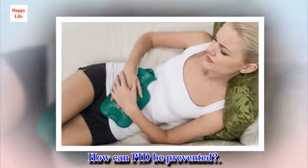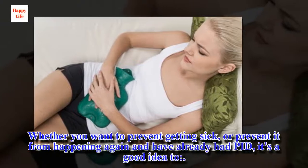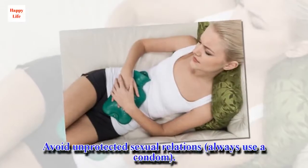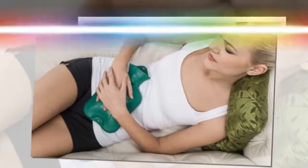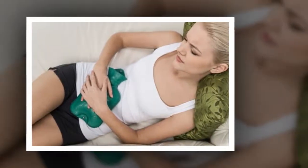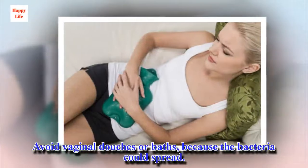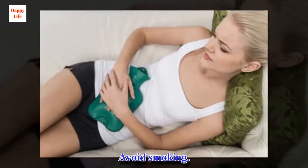How can PID be prevented? Whether you want to prevent getting sick, or prevent it from happening again and have already had PID, it's a good idea to avoid unprotected sexual relations. Always use a condom. Avoid relations with individuals that could have an STD. Limit your amount of partners. Avoid vaginal douches or baths, because the bacteria could spread. Avoid smoking.